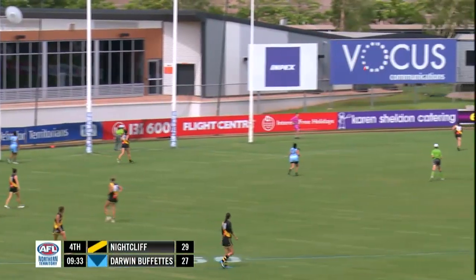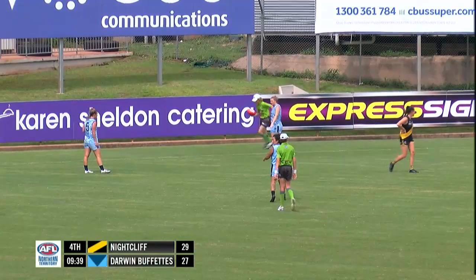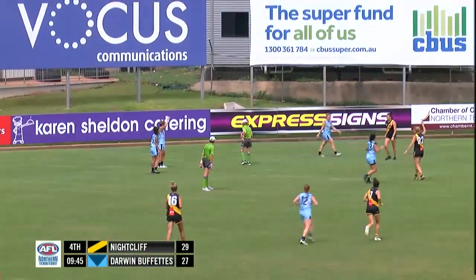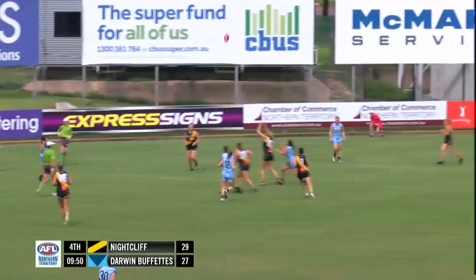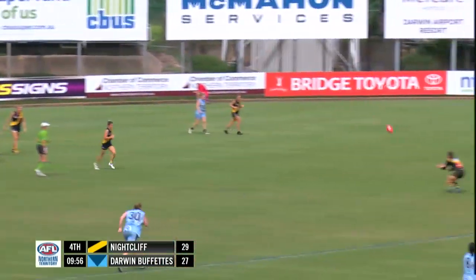She kicks across the face of goal this time, but that doesn't find the target and bounces out of bounds in the opposite forward pocket. So Nightcliff have the opportunity again to mount something. Shannon Miller with her hand up to do the ruck work for the Tigers in the forward line this time. And she wins this hit out back into the corridor, the dangerous space, but Buffalo's players are there. And now the hack kick comes out.